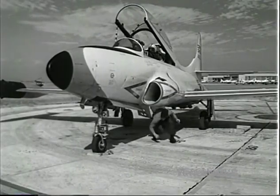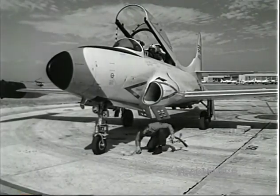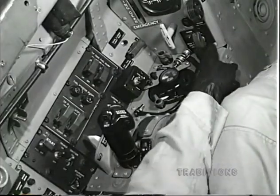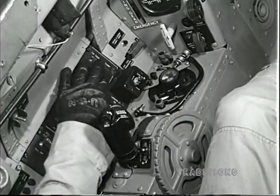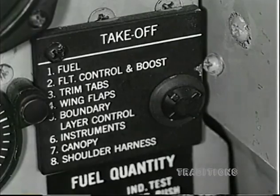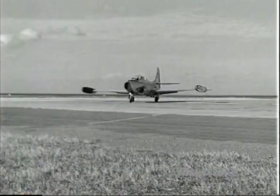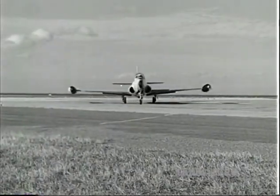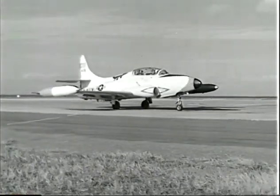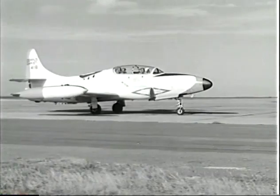You are now ready to taxi the aircraft to the takeoff end of the runway. Check the annunciator panel for lights out. Check all red switch guards on the left panel for down. Go over the takeoff checklist. After takeoff clearance is obtained, move into position on the runway and hold the brakes.